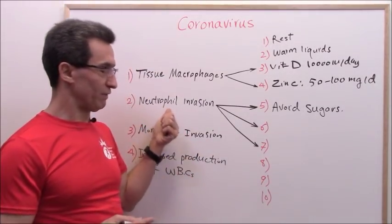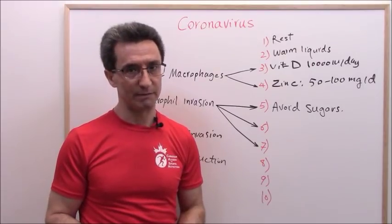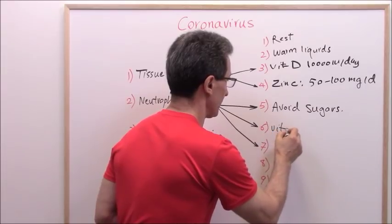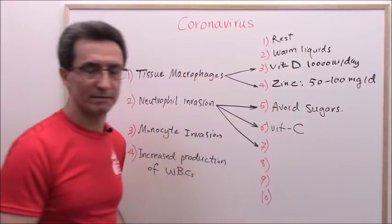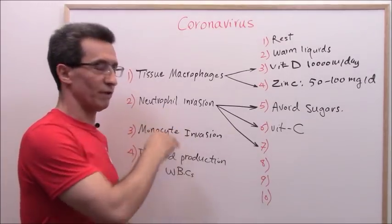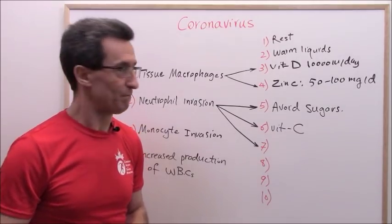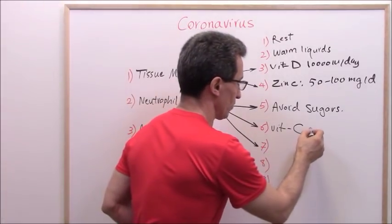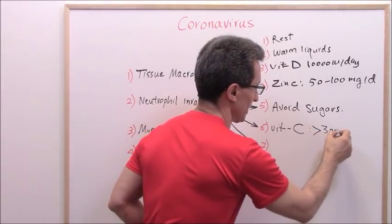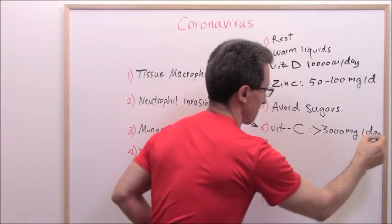Again, neutrophils, to fight infection, need a unique nutrient, and I'm sure you have heard about it: vitamin C. Yes, vitamin C can boost the function of neutrophils to fight any inflammation, any viral infection, any bacterial infection. Okay, so in here, you're gonna need vitamin C at a little bit higher doses. I'm gonna put in here, you need 3,000 milligrams a day.